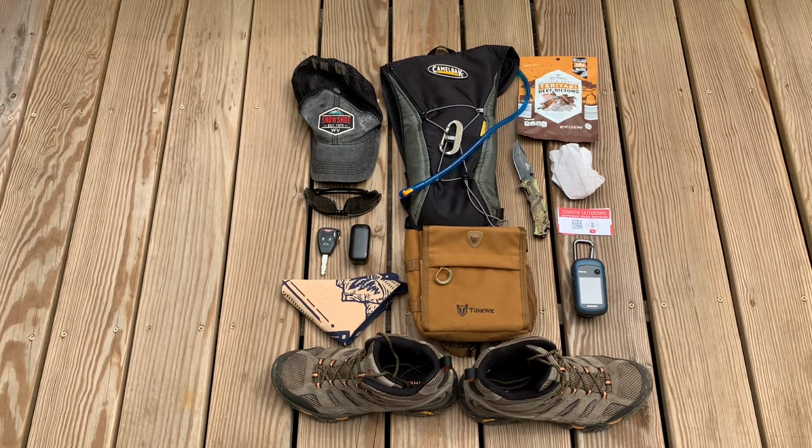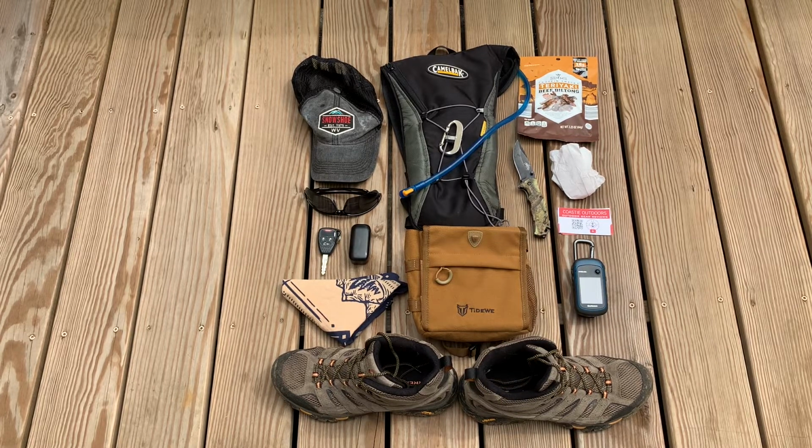Below those are my Merrell Moab 2 hiking boots. I've done a special video just on those. I recommend you check it out. They're fantastic summer specific shoes. They're still waterproof, more so water resistant, but they breathe and are very light, which is great for the summer. I do wear different boots over the winter.